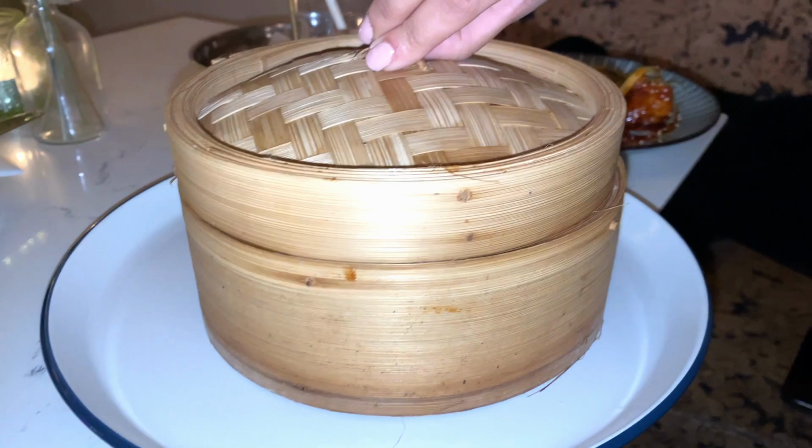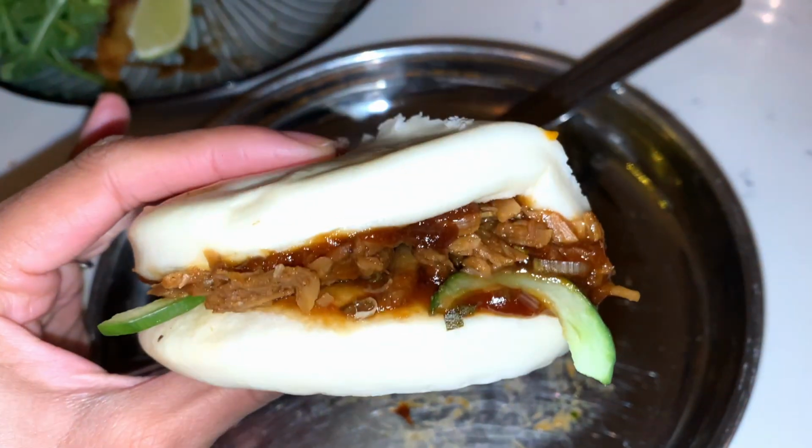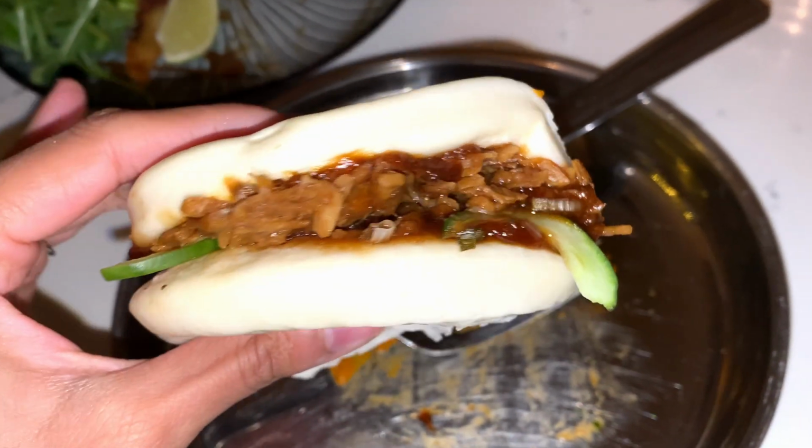And then the final thing that we ordered was the mock duck bao buns. Honestly, these were really disappointing. I personally didn't enjoy them at all. And I'd say overall, actually, we liked maybe 50% of the dishes.